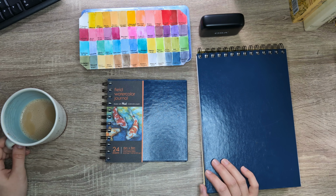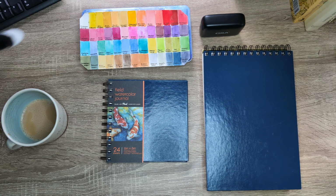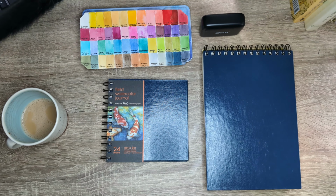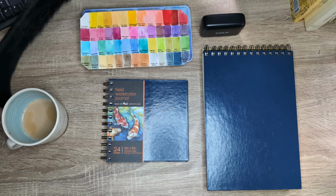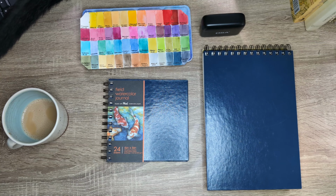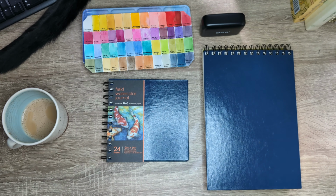I am trying to do this with my baby. We'll see if this works out. First of all, we have the 4.5-month-old, and we also have the cat taking up some space on the desk.